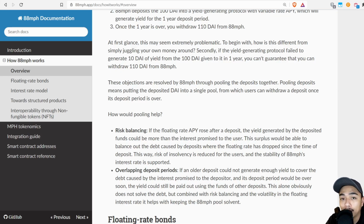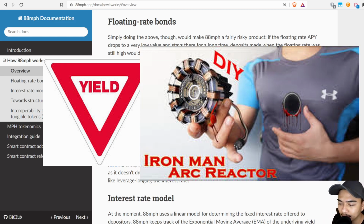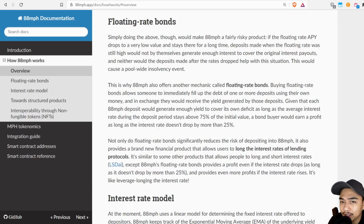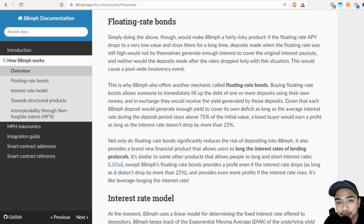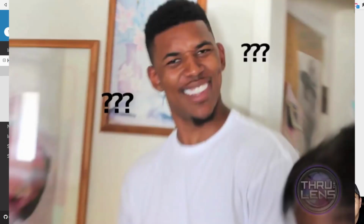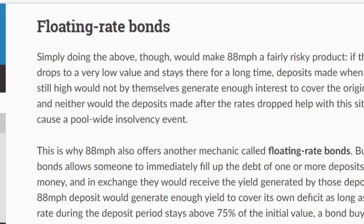And by overlapping deposit periods, this allows 88Mph to use the funds that were just deposited to pay back the users if there's not enough to cover it. So then how do floating rate bonds get into this yield generating action? Well, I'm glad you asked, because there is the risk for a pool-wide insolvency event when the variable interest rate is below the fixed interest rate for a very long time. So essentially, how do we cover our fixed interest rate promising butts if we keep using newer deposits to pay off older deposits? The answer is floating rate bonds.